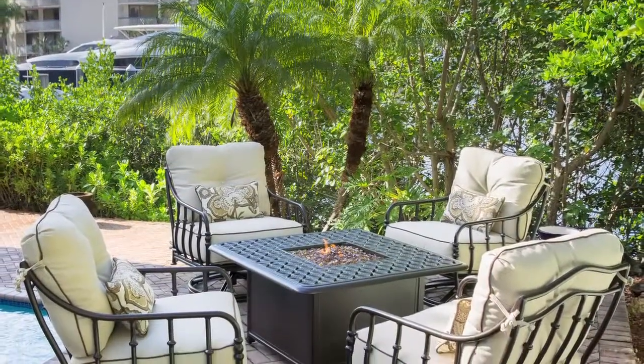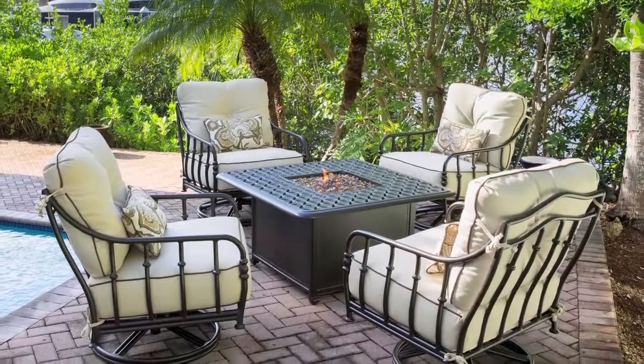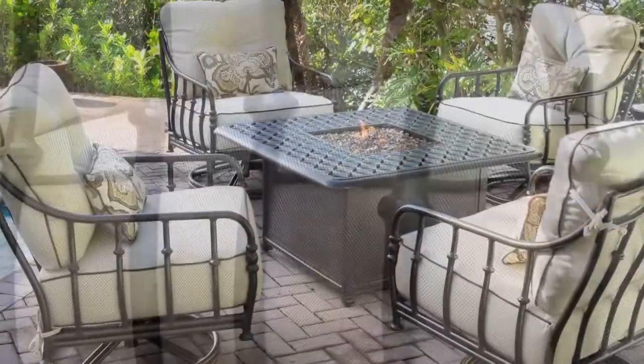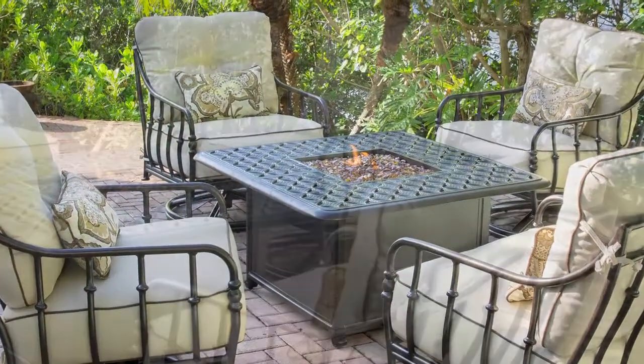Reaching back to a time when wrought iron and the light of oil lamps reigned, the Cortez Conversation Group with Fire Table recreates the forged joints and patinas of old world steel, making a cozy oasis that will keep the conversation going long into the night.